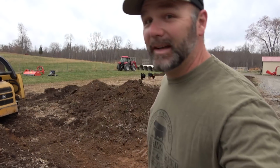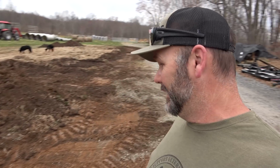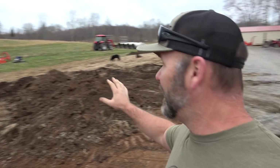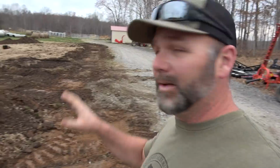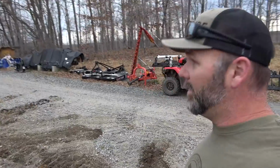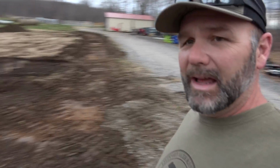This might seem kind of silly to those of you who live in an area that has topsoil. Why in the world would I go scraping up all this? Well, look at how much soil we have in this garden. It would be an absolute shame to throw it all away, and I've worked for countless hours. See how black that dirt is? That's the dirt that I built.